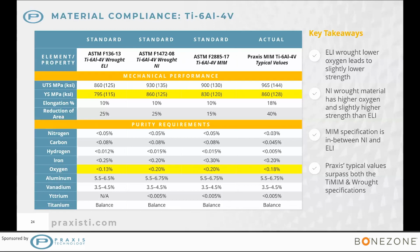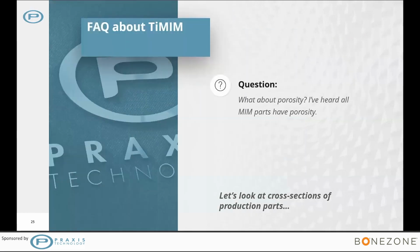I'm not going to spend any more time on this, but if you would like to look at this further, please reach out to me and I'd be happy to dive into it with you. One of the questions that you often get about metal injection molding and also titanium is, what about porosity? All MIM parts have porosity. It's very rare that you'll find a sinter operation where there's zero porosity. What we do is, while you'll certainly get very good properties in a part that only has a couple percent of porosity, we hot isostatically press it to kind of eliminate that discussion.